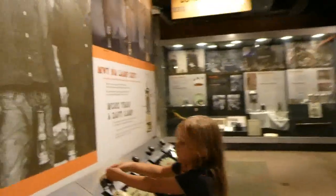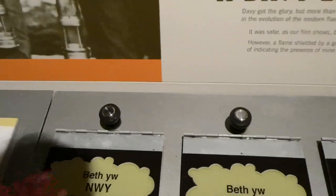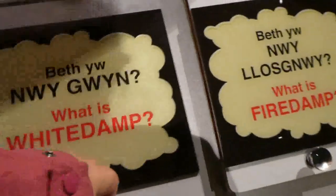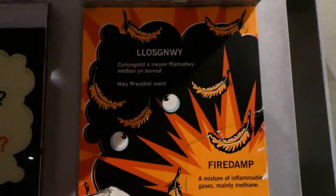What's Jennifer got now? Some rain gases. What is stink damp? Does it do anything? Oh, you lift it up? Stink damp. Hydrogen sulfide, sulfur, yeah. Smells like bad eggs, highly poison. Black damp is a suffocating gas. Nitrogen and carbon dioxide. A white damp is carbon monoxide. And a fire damp is a big bang.